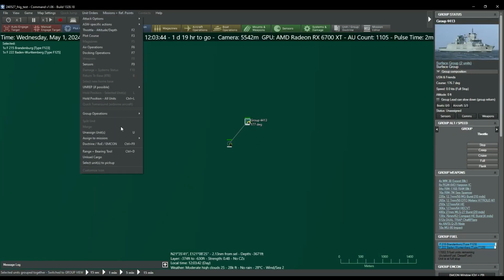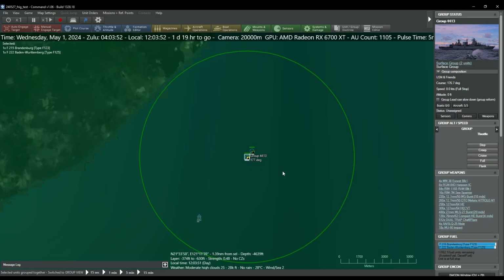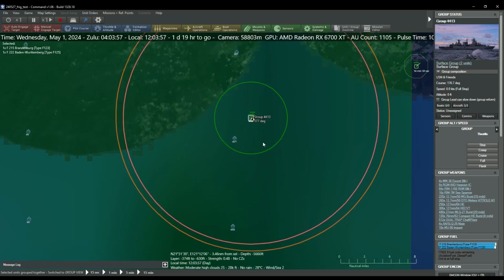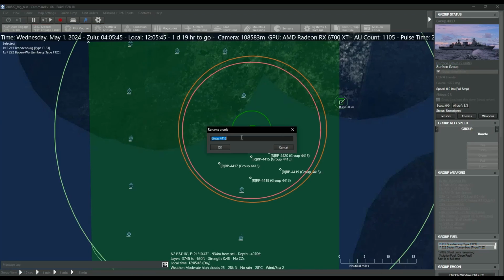Let's see, we want the Brandenburg to be our lead ship. And then what we're probably going to do is set up a little bit of a helicopter screen, since we have a couple of helicopters to spare. So just gonna pop down some reference point over here, make them relative with rotating bearing to our group 4413. I can probably rename that into Task Force German.